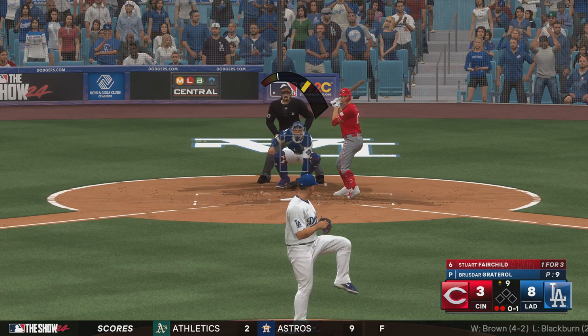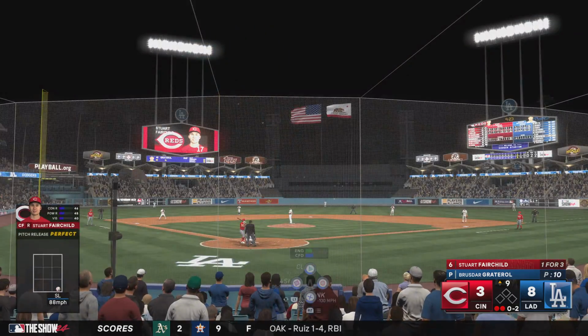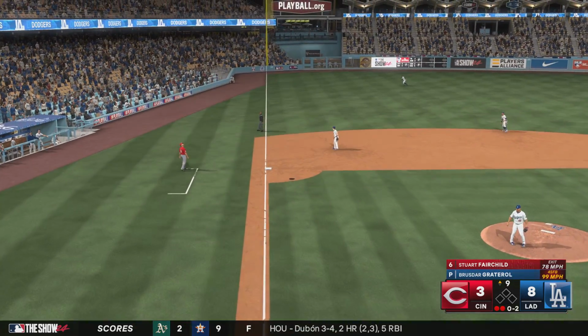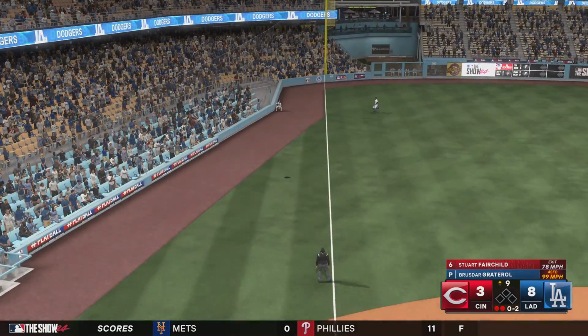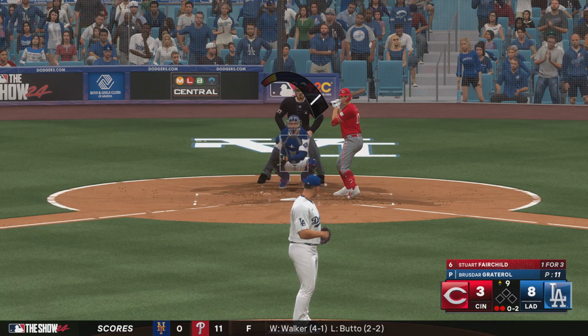Fairchild in the box now. No balls and a strike. Slider clips the zone. That front door slider is such a devastating pitch. You don't want to get beat by the inside fastball, so you cheat a little bit, and then by the time it gets there, it's out of the swing plane. This could end it.